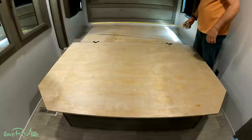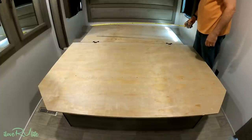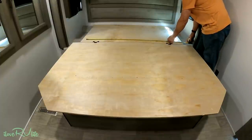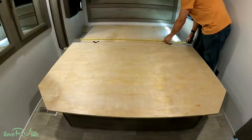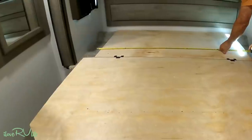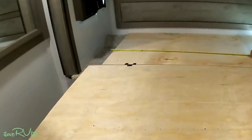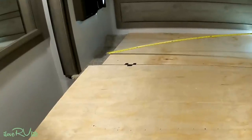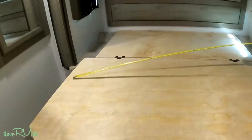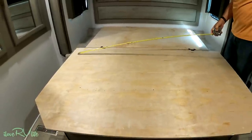Now what we are going to is a regular queen. A standard queen is 60 inches. If you can see the edge of this tape right here, I'll zoom in a bit for you. We're only going to be over about an inch and a half here, and then I will trim this edge off and make it fit.